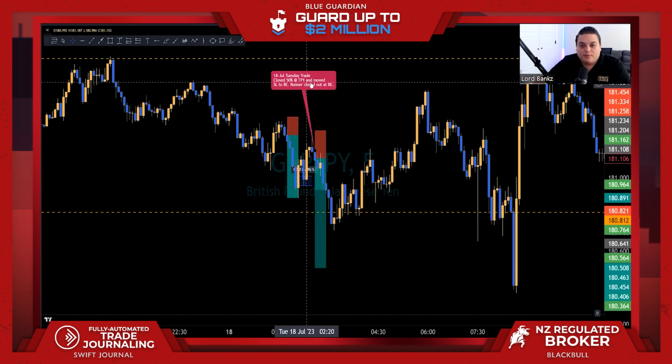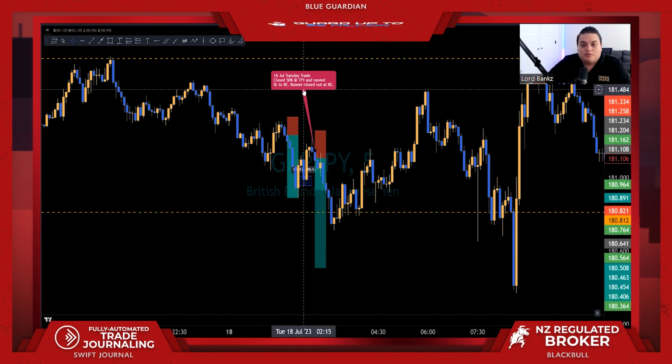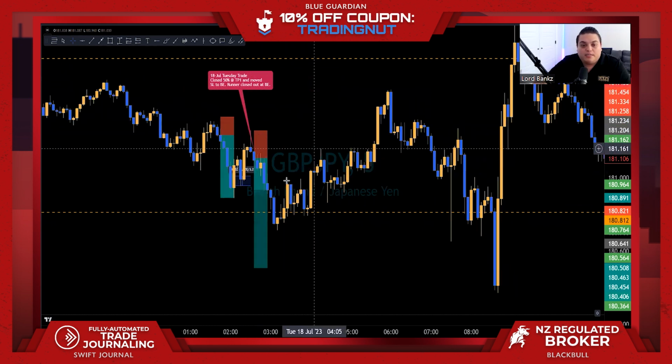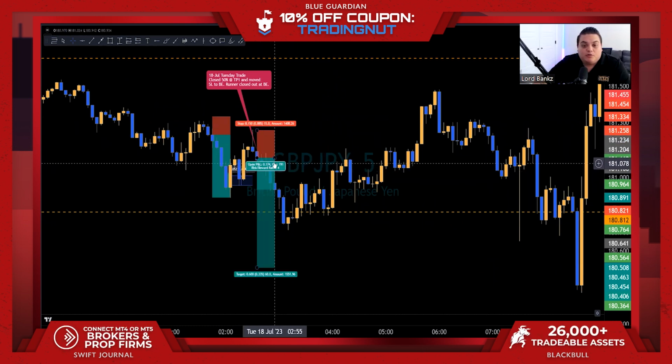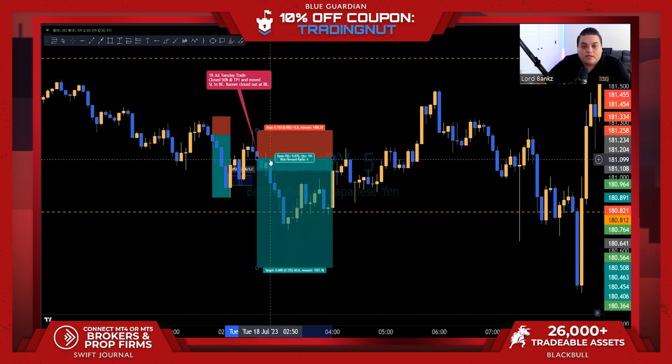We ended up closing 50% at TP1 and moved our stop loss to break even, and the runner came back to break even on us. I know some people that stayed in this, they didn't get the runner pull back on them. I believe it was right here, right? Oh, no, actually, it probably was the second one.